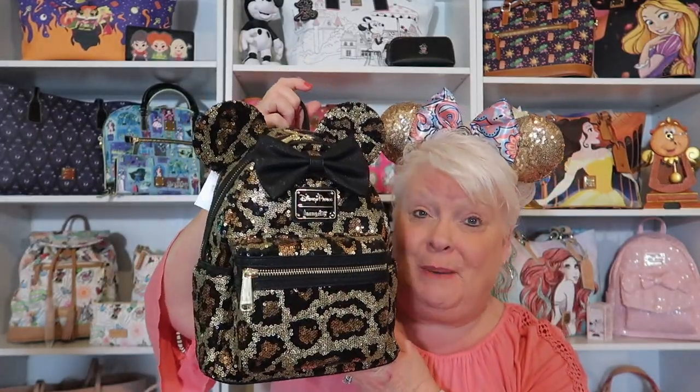But this is a gorgeous, gorgeous bag. And I will always have this in my collection. And I love that it's gold hardware. It really just complements the whole bag. So absolutely beautiful.